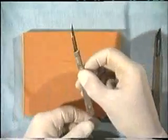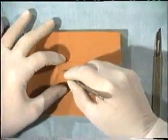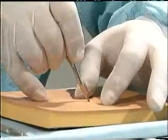When doing delicate work with a fine-bladed scalpel, you may wish to hold it like a pen. Then finer work can be undertaken. Note how the little finger can be used to steady the hand holding the scalpel.